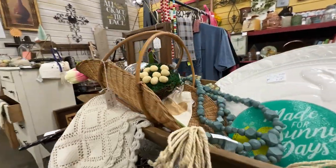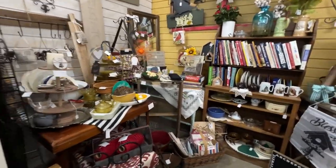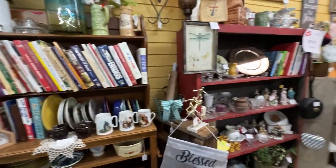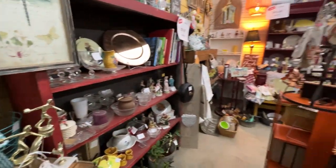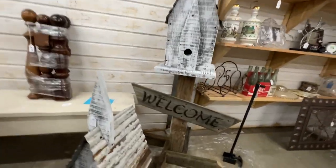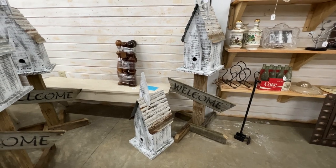And that cute little basket there caught my eye. Very nice. But something keeps drawing my eye back in the other direction. I wonder what that could be. Yep, it's the birdhouses. Oh my gosh. So pretty and would look so good outside my front porch.